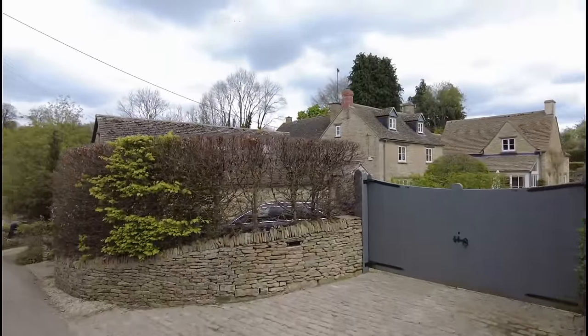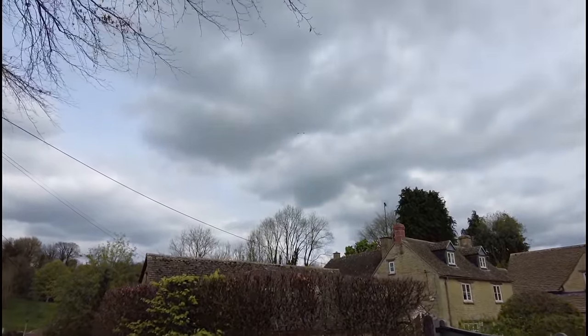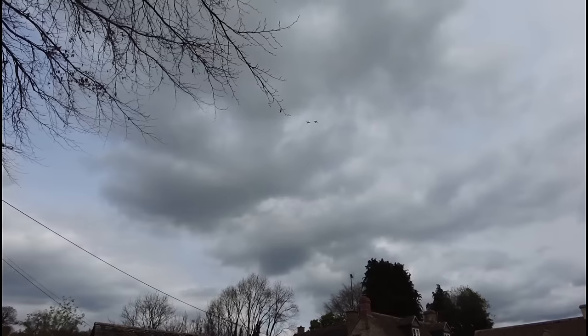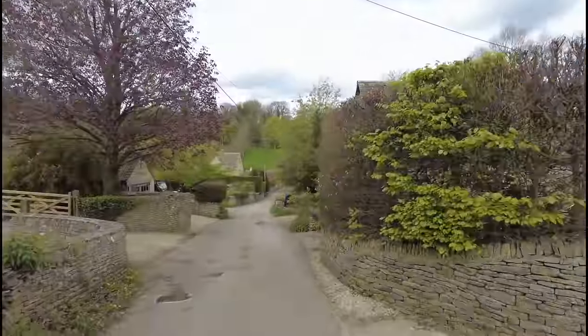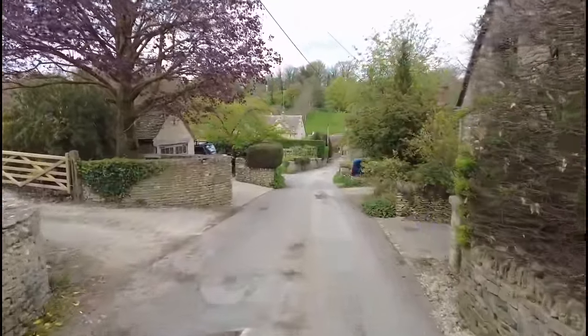Here we have a couple of planes from Fairford flying in formation. I don't know if you can see those on the camera. Hopefully you can. You can hear them at least.